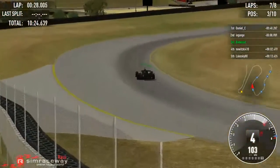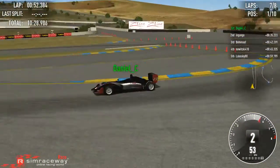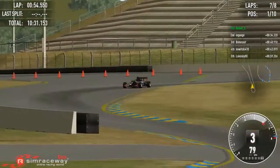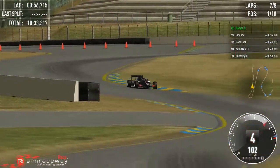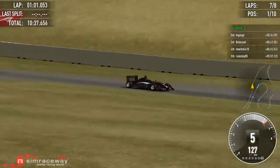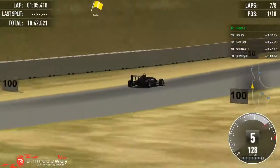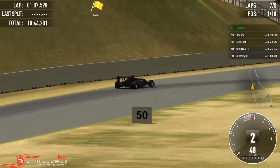I think right now Daniel C has got this under control. It's just second after second after second, lap after lap after lap. He's just obliterated this field today. 16.9 seconds. I don't want to speak too soon, but I do think that right towards the end of this event, Daniel C is going to be saying there's another yellow flag.